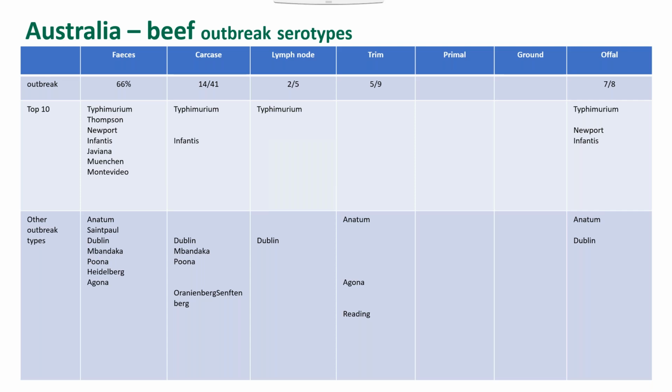So on average, if these outbreak serotypes were declared to be adulterants, maybe two thirds of the Salmonella that you would find in product would likely cause the product to be adulterated. So we just have to wait and see how FSIS deals with this. This is the kind of thing that takes a couple of years to happen, but we just have to wait and see.